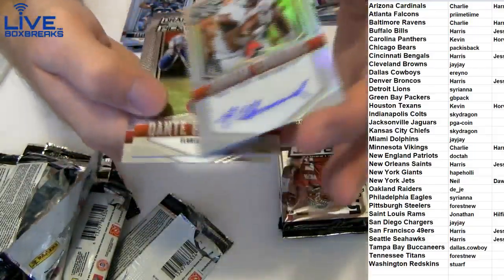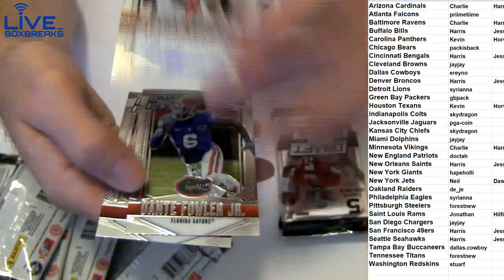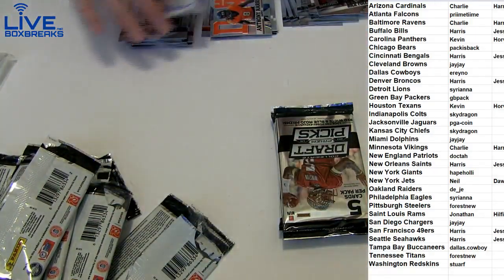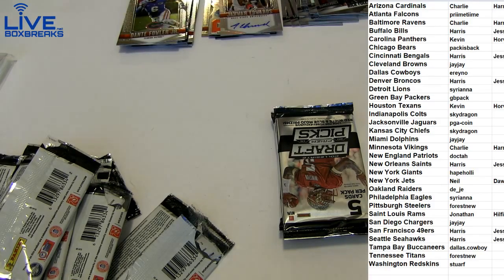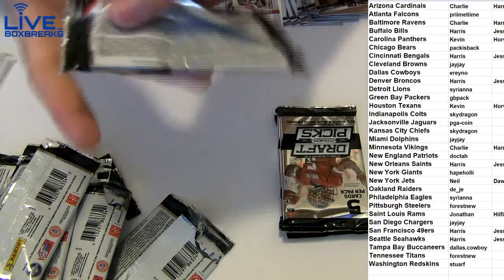Looks like we got a three-hit box. Jawan Edwards. Fowler and Clay. Jawan Edwards. I like this little notebook. Got it in here. Should be easy. Jawan! Where does he go? Gotta go to San Diego Chargers. JJ snagging the auto.